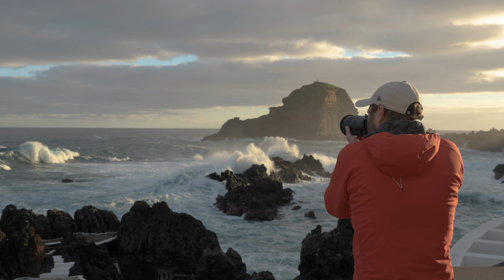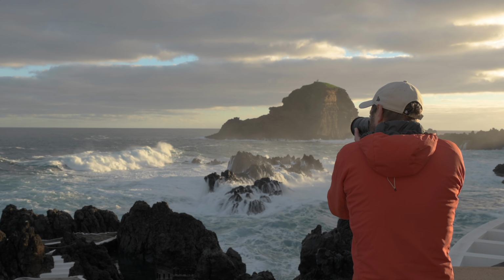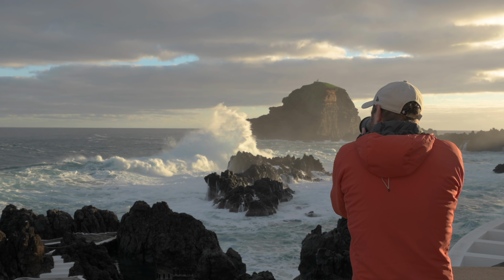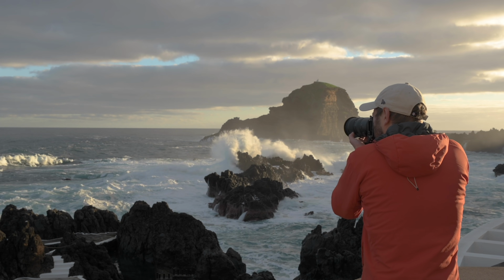So here's one there. It looks dark when you look through the viewfinder. You've got to be so careful not to blow out those highlights though. Oh, that's amazing. But here's one. It's going to be a good one now.